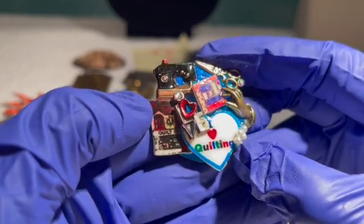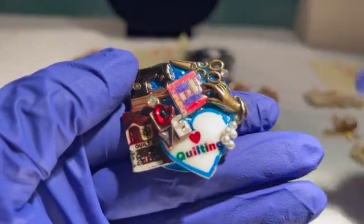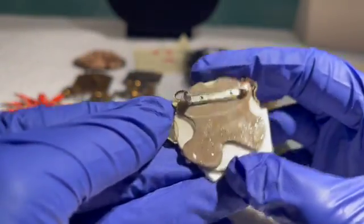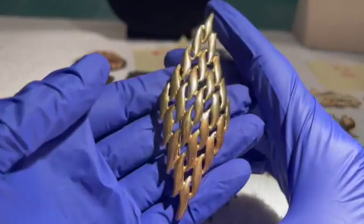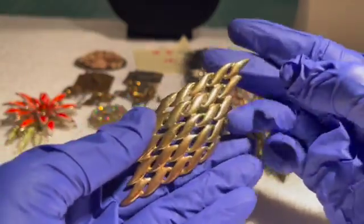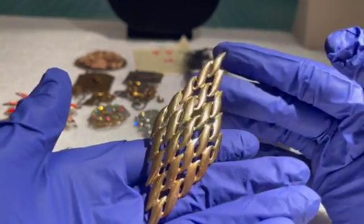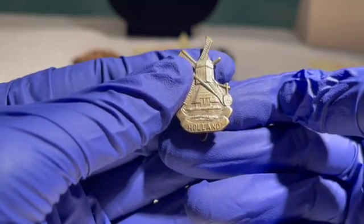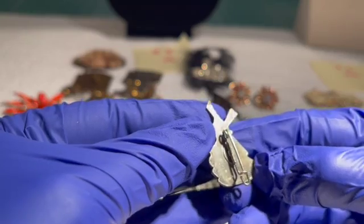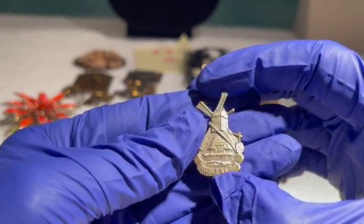I have a quilting brooch for the quilter in your life. So quilt shop, sewing machine, scissors, a hand, and a quilting square. I love quilting. $6 for this one. I have this brooch, and I don't know if it's a leaf or not, but $6 for this one. I have a windmill that says Holland on it. I think it may be pewter, but I'm not certain. But cute little windmill brooch for $6.